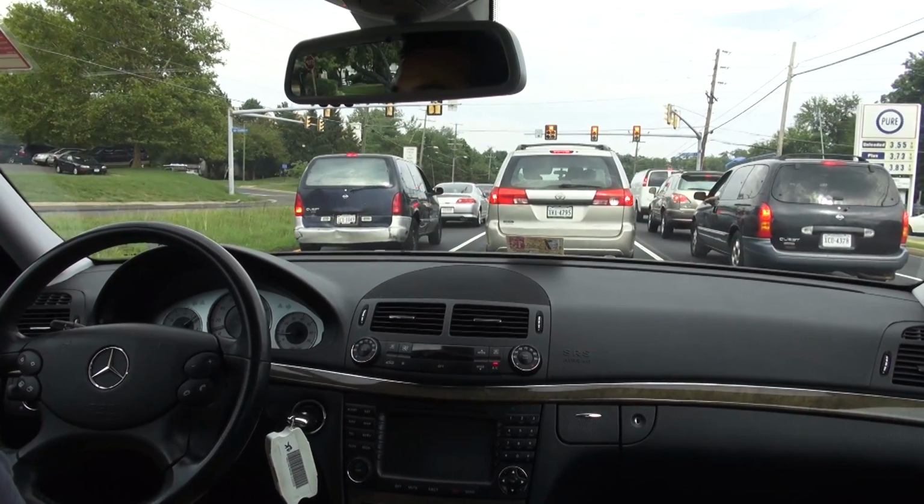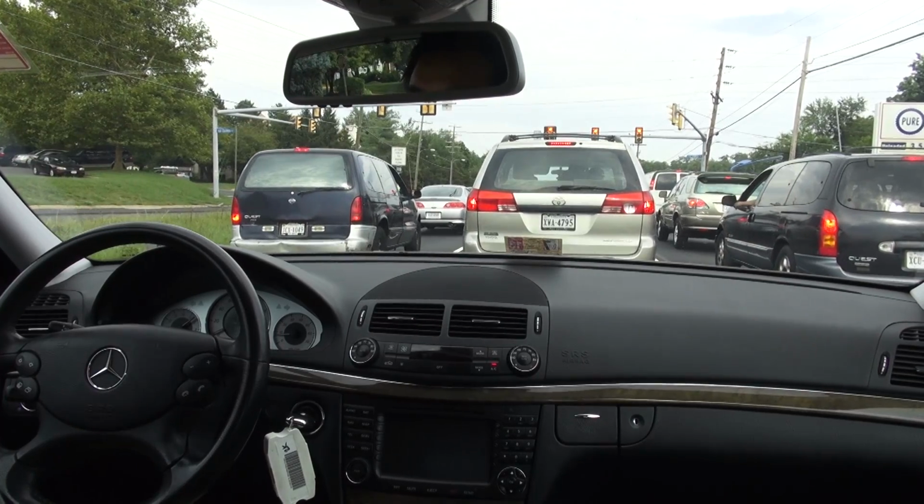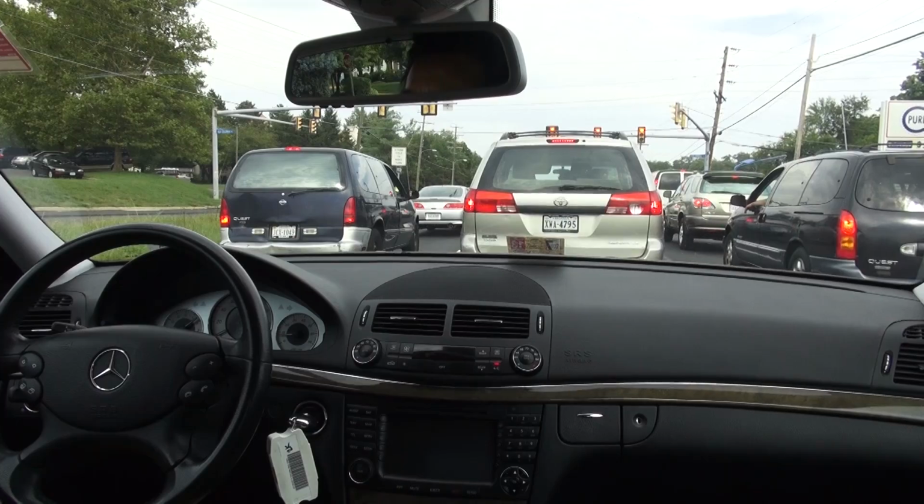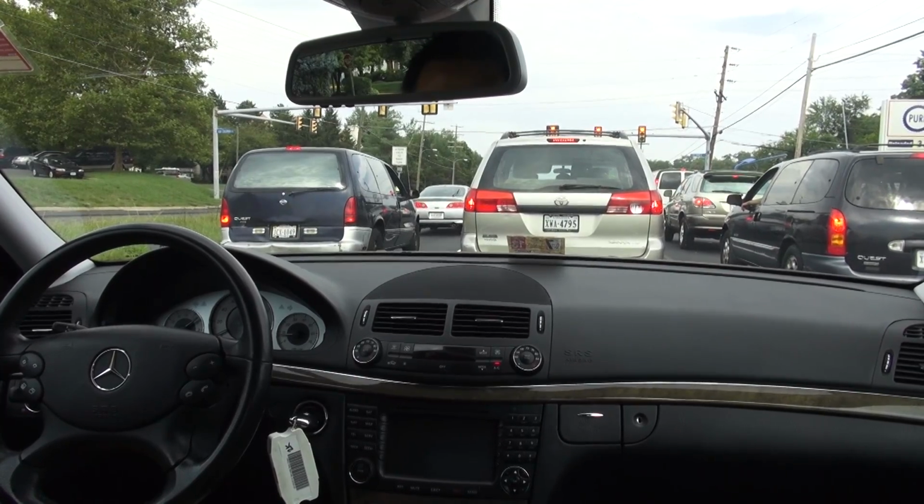And I definitely think that they need to, I'm not sure if they update. I know that there's a 300 horsepower version of this engine in other cars. I'm not sure if it's in the new E-Class yet. I could be wrong. I have to double check that. But I mean, everything else about this car is nice.